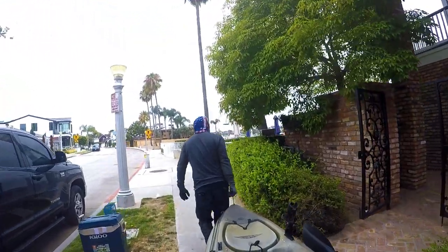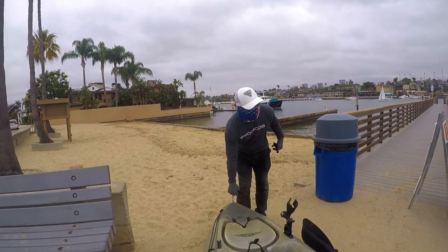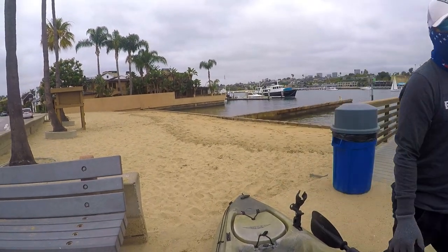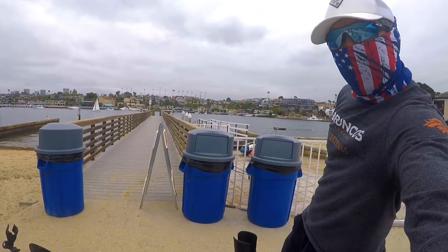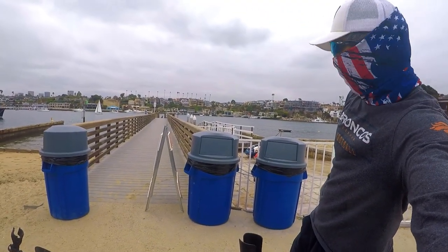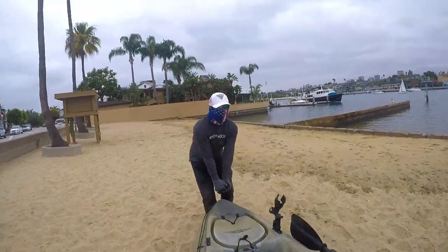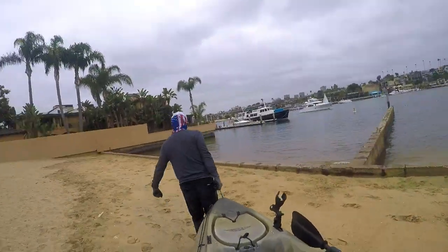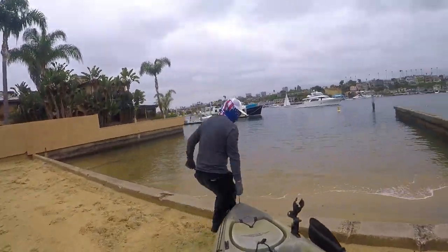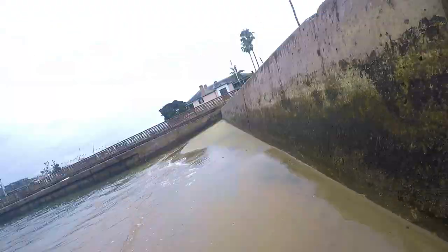Well, here I am on a Thursday morning. I took an extra day off for the 4th of July weekend and decided to try my luck at fishing Newport Beach again. This is a good landmark. I'm launching right next to this little pier where you'll often find people fishing right from the docks. As you can see, there's a little beach right next to it, and a lot of people will launch their kayaks right off of this beach. The big advantage is that it's protected and it's a fairly easy launch.